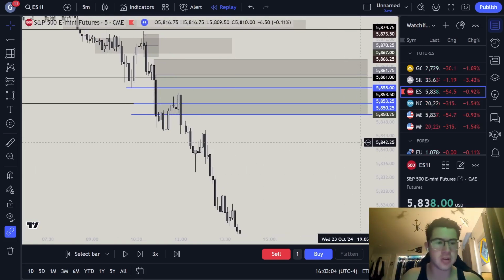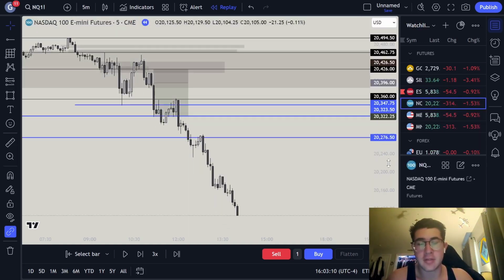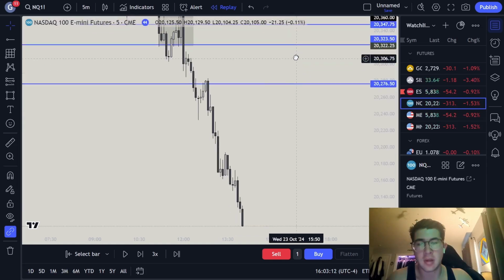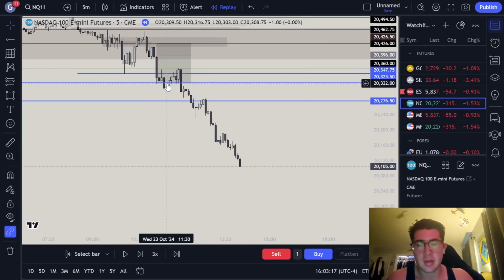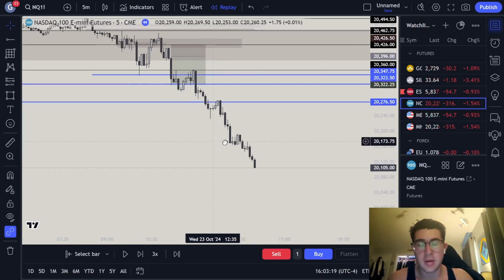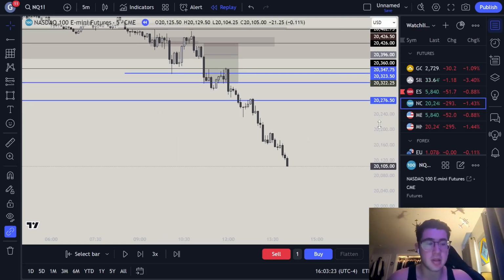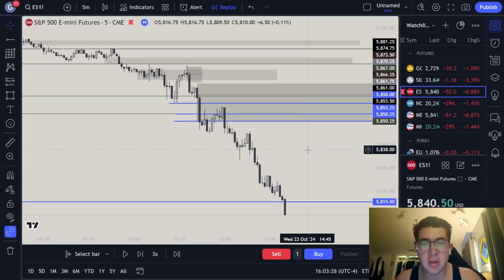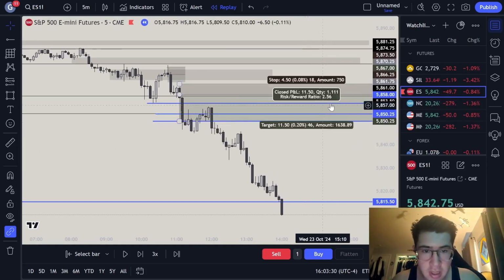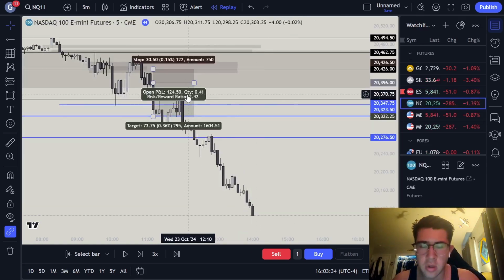Since I'm not professional yet, at least. I'm just starting. I'm a beginner, so both of these trades would have been completely satisfactory for me. I would have been completely happy with both of them. Yes, you could see this humongous move down. However, I wasn't looking on the hourly, which is going to be good to know for next time. Maybe set price targets on the hourly. But yeah, overall, we had a trade on ES for a 1 to 2.56 and NQ for a 1 to 2.42.